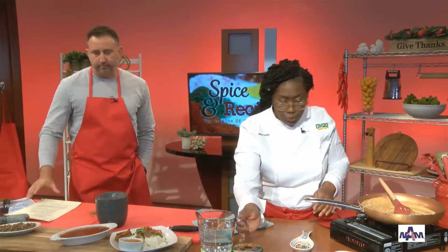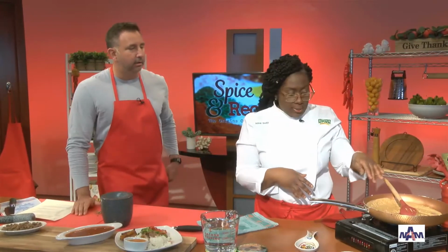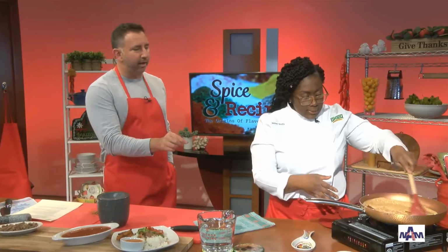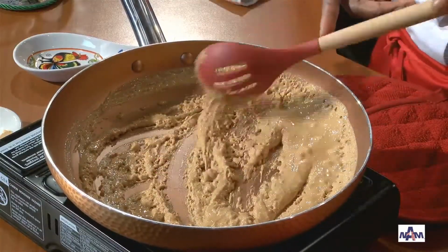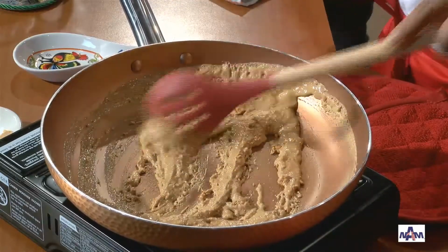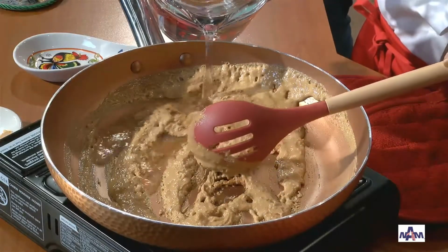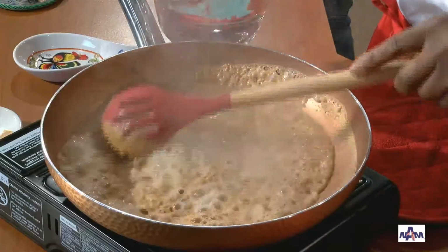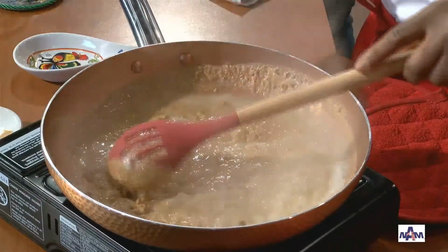Sorry, I didn't want to interrupt you. Just put a little water in there? Yes, you can see the consistency in there. You see that it has a little bit of a rusty color. That's perfect. That's when you want to add water. So it has that little sizzle. You just keep on stirring. It smells great.